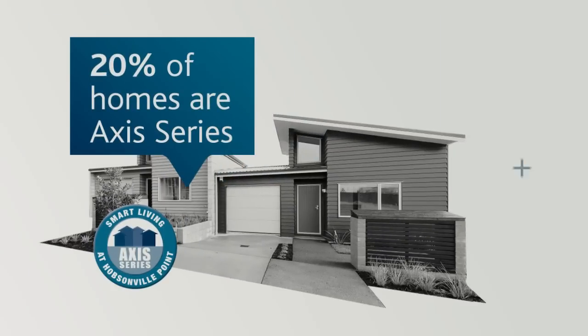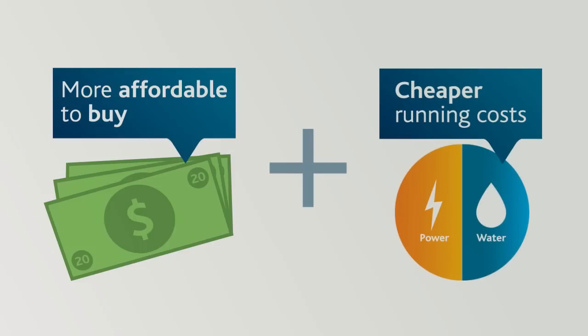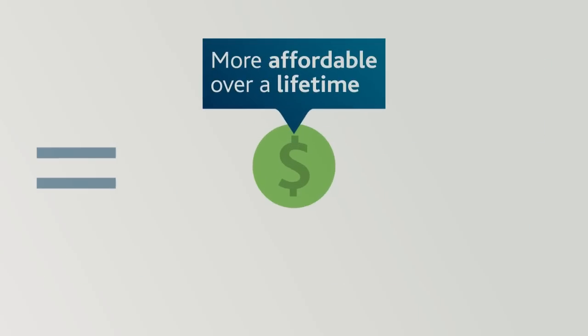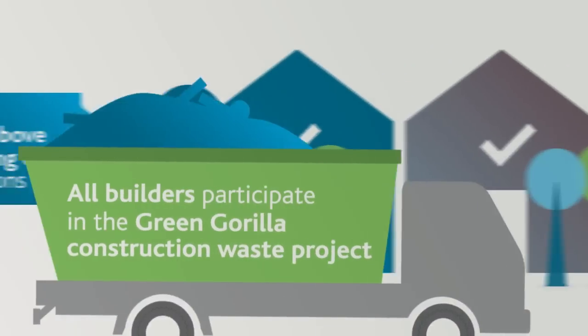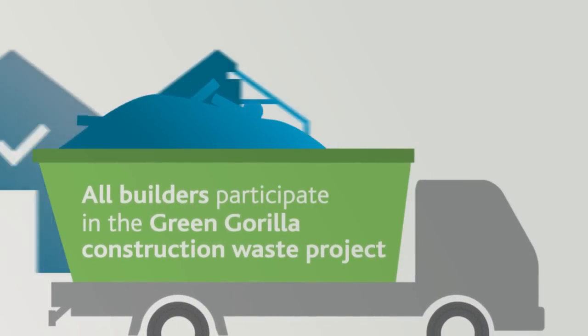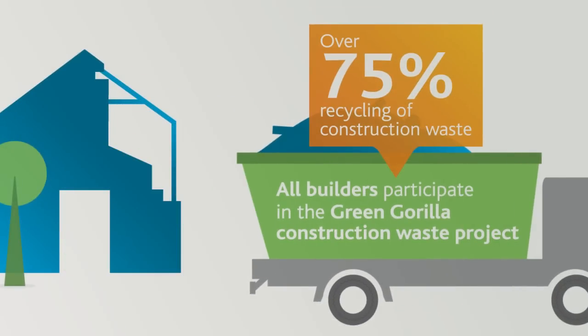20% of homes are Access Series homes, which are more affordable to buy, and combined with the cheaper running costs, make these homes even more affordable over their lifetime. Not only do the houses perform above the New Zealand Building Code specifications, but all builders participate in the Green Gorilla Construction Waste Project, achieving over 75% recycling of all construction waste.